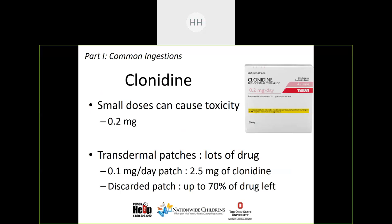So with clonidine, small doses in children can cause toxicity. A 0.2 milligram tab can cause significant toxicity in a small child.